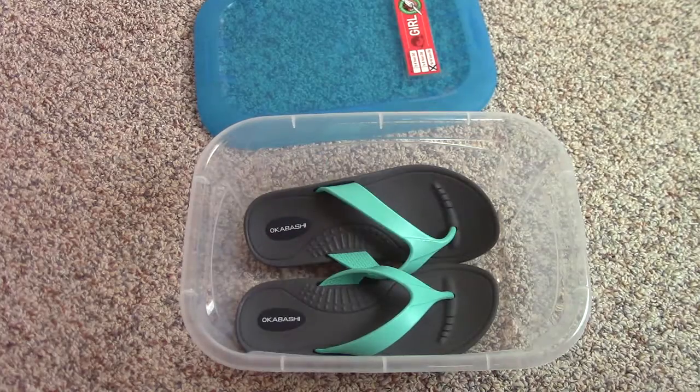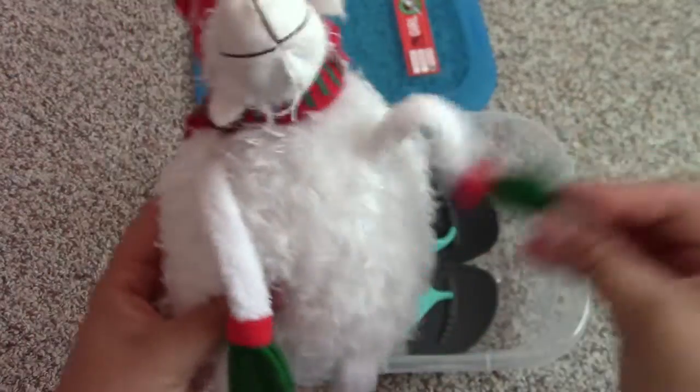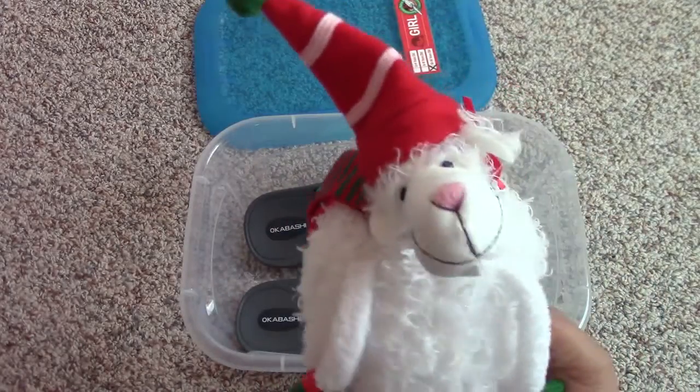Then for toys, we have this cute little Christmas sheep. Look at this funny little sheep. They're just so big and puffy, but their arms and legs are so thin. So she's gonna get this cute little Christmas sheep.